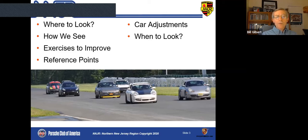But here's what we're going to talk about. Where to look, a little bit about how we see, actually how our brain and eyes work together, some exercises to improve how we process what we see, reference points, and we'll talk more about that when we get there, car adjustments, which mainly relates to mirrors, but a couple other things, and then when to look at mirrors and flag stations and so on. And then we'll wrap up at the end.